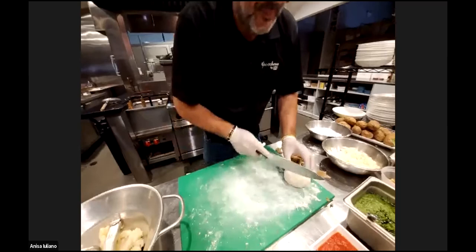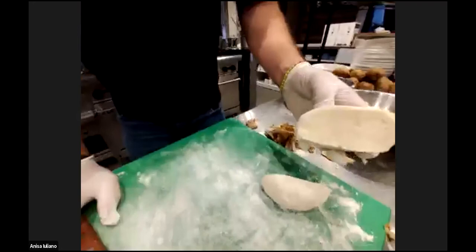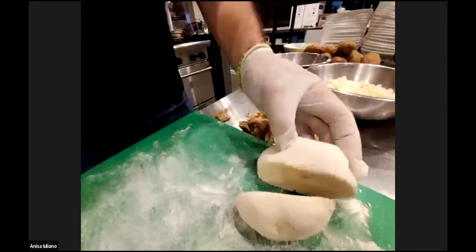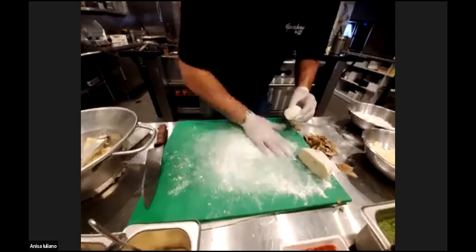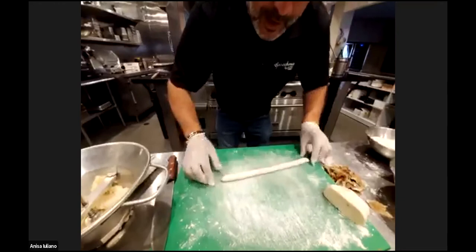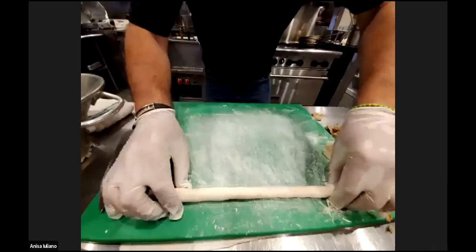You see inside? Yes. Show us close up. It's all compact. Okay, so not a lot of big holes, no air, and it's definitely very moist. It's not dry. Put a little flour so it's not sticky, and start to roll it around. When you roll, go very strong, don't be scared. Okay, don't be afraid of the dough. Push it, and roll it until it's very long.